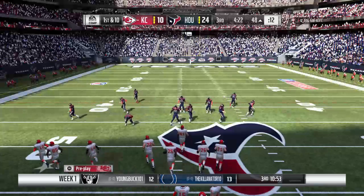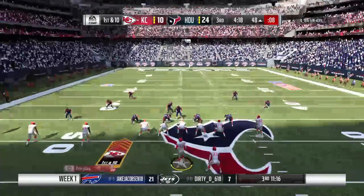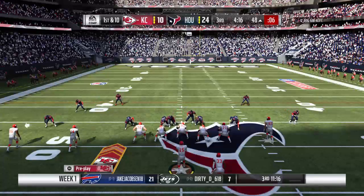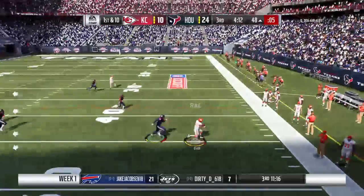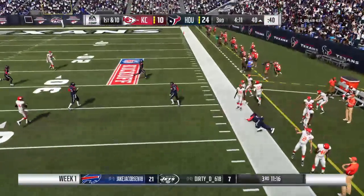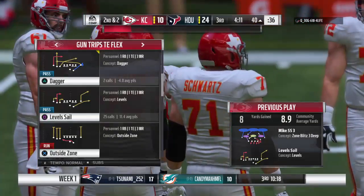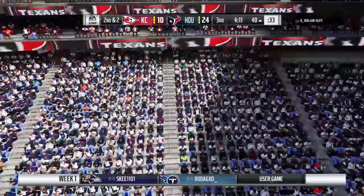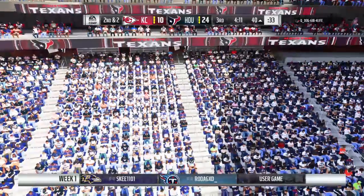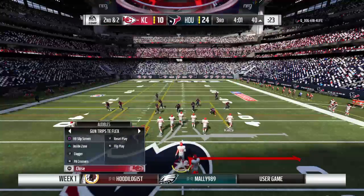So a 1st and 10 now in Houston territory at the 48-yard line. Working from the gun, Mahomes throwing for his running back, and he's got him, complete. Gives him 8 on the play, and it'll make it 2nd down. A nice gain and a broken tackle along the way, and really we shouldn't be surprised, should we? That's what runners do, especially the best ones. They break tackles and gain extra yardage.